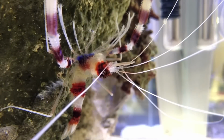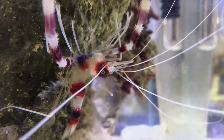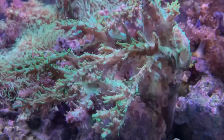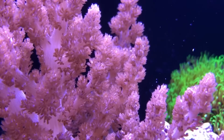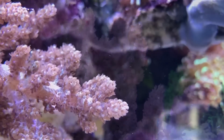The first coral on my list has got to be the very first coral I ever purchased, which is a finger coral, and as I said, I had mine 8 years later, and would probably still have it had I not changed the direction my tank was going. They come in a range of sizes, colours and species, although pink and brown are the most common coloration, and if supplied with appropriate flow, they can add a nice sway to the tank.